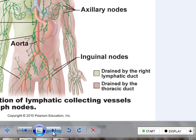So lymph is going to be transported through these lymphatic vessels. Most of the body, and if you look at the diagram, we see drained right, drained left. Yes? The right side of the body, the right arm, everything in the right half of the thoracic region, and the right side of your head is going to be drained back into the circulatory system. Whatever fluid enters the lymphatic vessels is going to go back into the circulatory system via what?